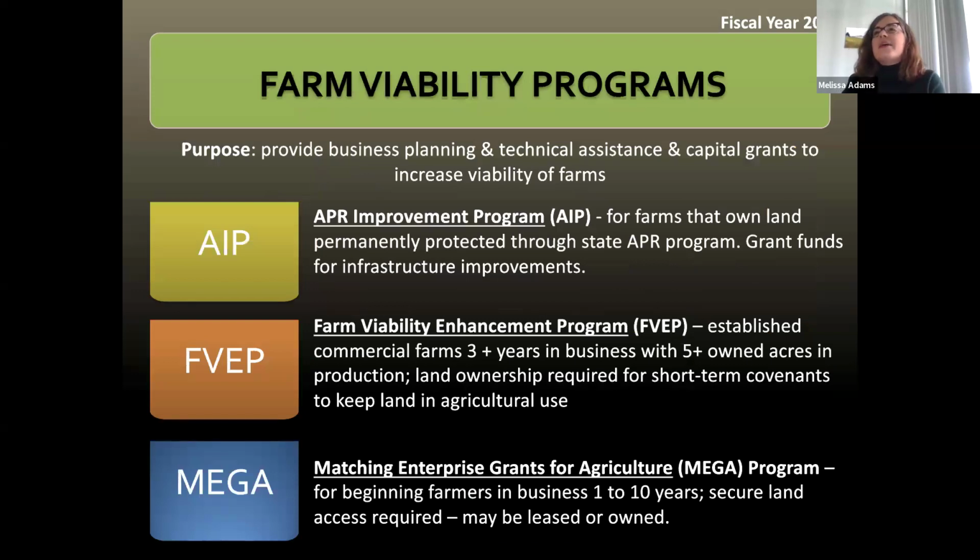So the 3 programs that we're going to be talking about are all termed farm viability programs at the department because they're under the same general umbrella with similar goals and a similar timeline. So the purpose of all of these programs is to provide business planning and technical assistance, as well as capital grants to increase the viability of farms.